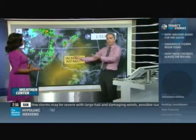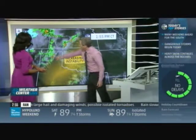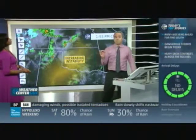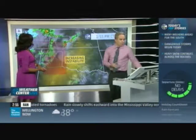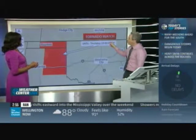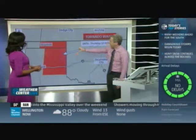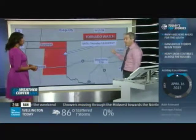With the sun out, with some of those stronger winds aloft and some cooling aloft coming in. These thunderstorms right here are not severe yet, but they might be as they begin to tap some of that air that is getting more and more unstable. So with all that in mind, the Storm Prediction Center has issued a tornado watch for parts of the Texas Panhandle and parts of the Oklahoma Panhandle until 10 o'clock tonight.